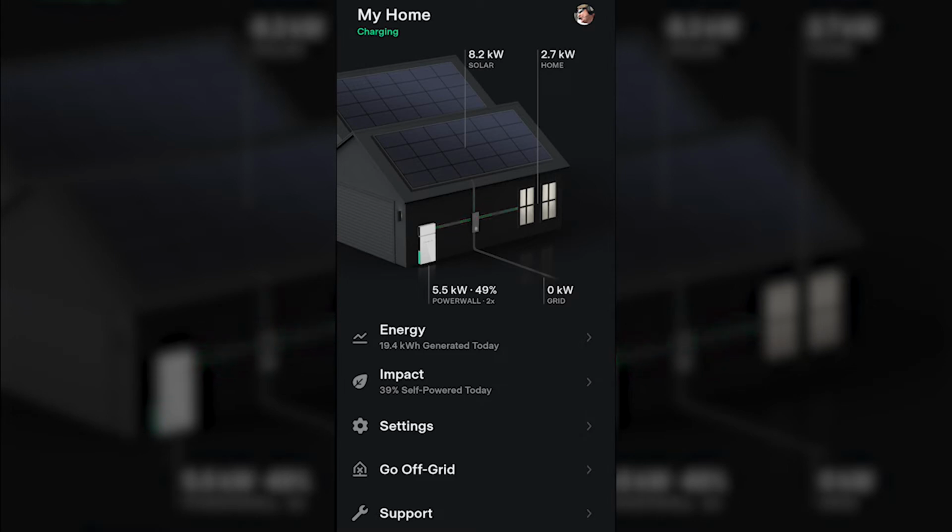To the right of that, 2.7 kilowatts is going to power the home, and then down in the lower left, 5.3 kilowatts are going to charge up the Powerwalls, which are currently at about 49% charged, so they're about halfway full. Down in the lower right corner, the grid, that's the amount of energy that's either being exported to or imported from the grid. So right now, all of the power that the panels are producing either goes to powering the home or charging the Powerwalls. Great little once-over-the-world. You can look real quick and see how your home's doing.